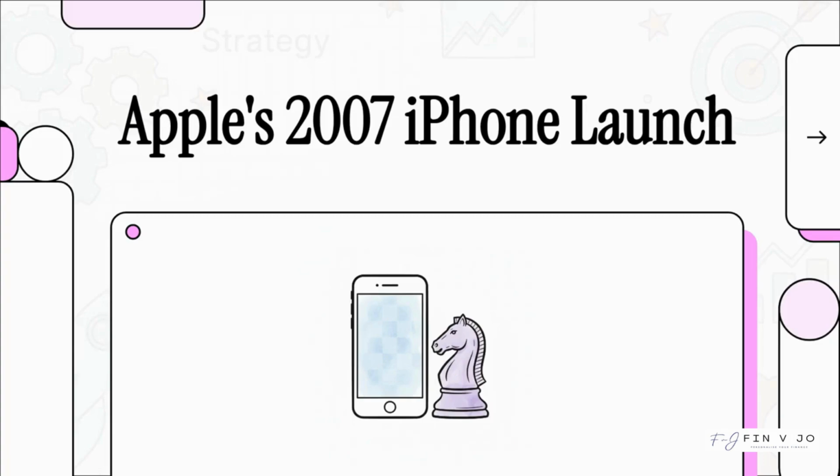Welcome to this explainer. Look, if you're an executive or leading a corporate strategy team, today is for you. We're breaking down Apple's 2007 iPhone launch. But we're not just reminiscing about a cool piece of tech, right? We're framing this as a masterclass in high-level corporate strategy. We're going to see exactly how this product was positioned, promoted, and distributed so you can take these actionable mechanics right back to your own product pipelines.